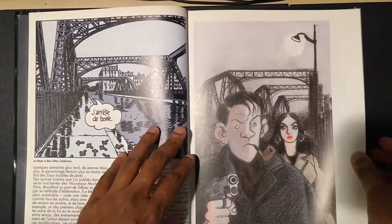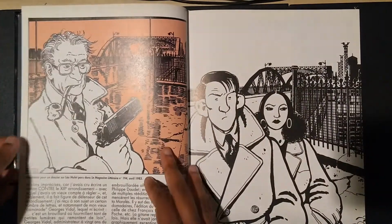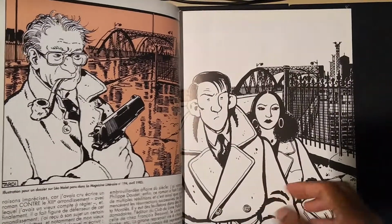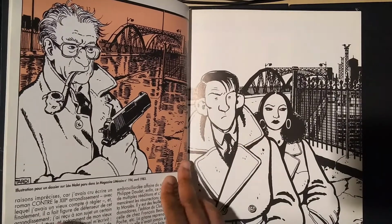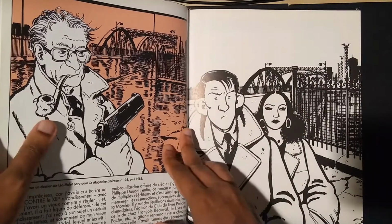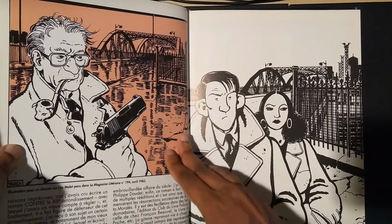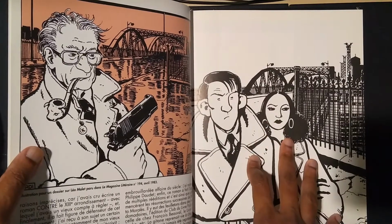from Leo Malet, and he tells you how this came to be, and that he was quite impressed when he was just going past a bookstore and he saw a bande dessinée, a French comic book with Jacques Tardi's art on it, and he was quite impressed by his art, and then Tardi actually got interested in this story.